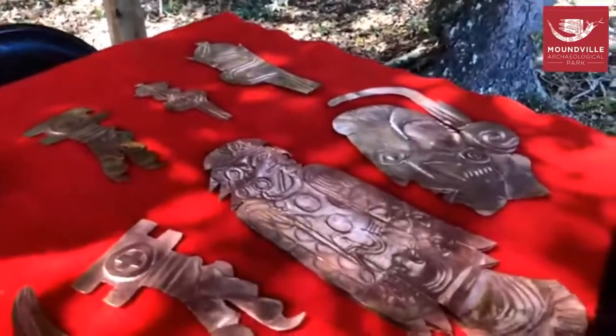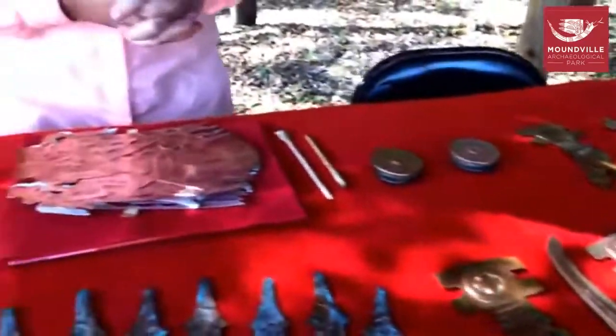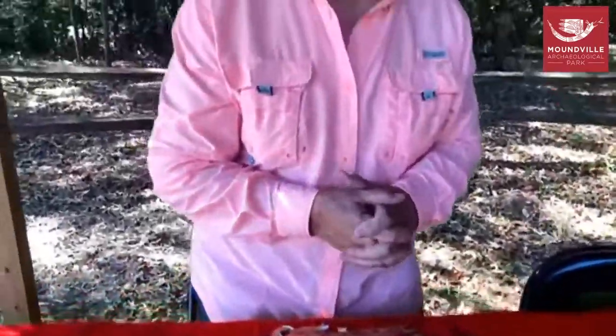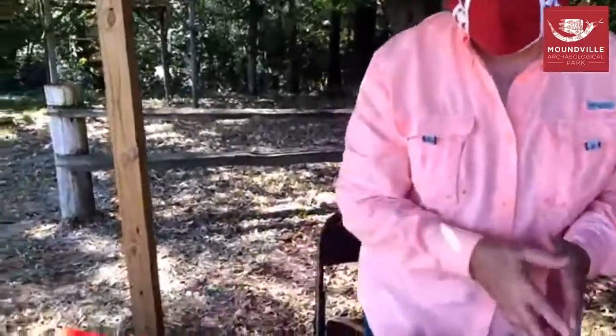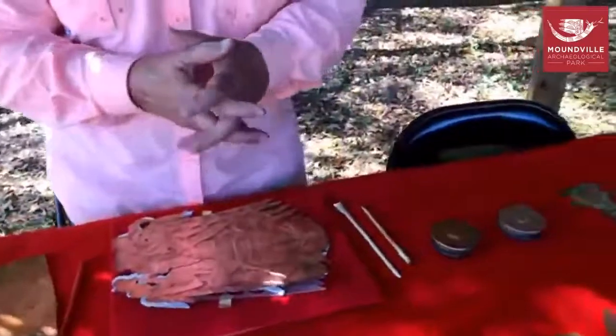If someone wanted to get into doing copper work, what would you suggest? I would suggest Sun Circle and Human Hands. It's an older book, but it's wonderful. And Google. You can get all kinds of articles on it. Google Mississippian copper or Hopewell copper, and it'll give you all kinds of sites and everything else on it.